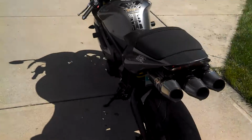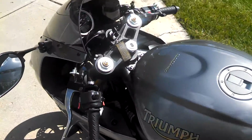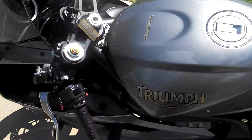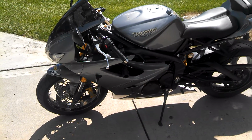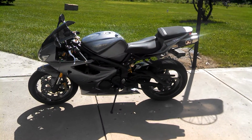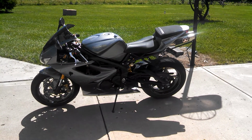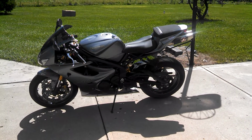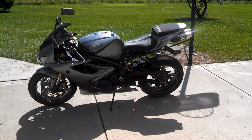I like it. I got it for a decent price. I know for this year model, they said it had a recall on some kind of electrical issue where it wasn't charging the battery up. So I've got to take it to the Triumph dealership and have them replace that. If you have a 2006 Triumph 675 and you're having battery charging issues, there is a recall for that. So go to your Triumph dealership service center and let them know, and they'll be able to run your VIN number and tell you what part had a recall on it.